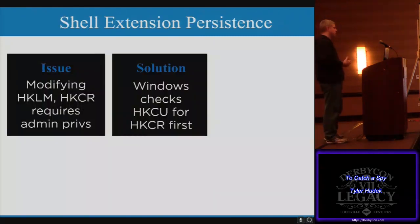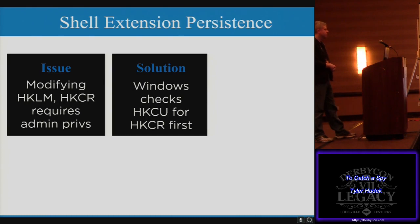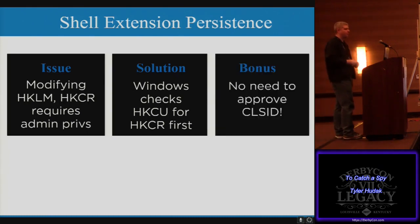But Windows actually does something funny. It will actually check the user's hive before it checks the system HKCR hive for these shell extensions and for these CLSIDs. If you've ever installed something and it asks you, do you want to install this for all users or just you? This is what that's from. Install it for just you means that it's installing it into your registry hive as opposed to the system registry hive. So the bonus for this is, since Windows is checking our hive first, our attacker who's running something as us can add something into that without elevated privileges.